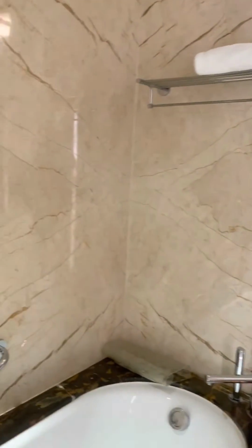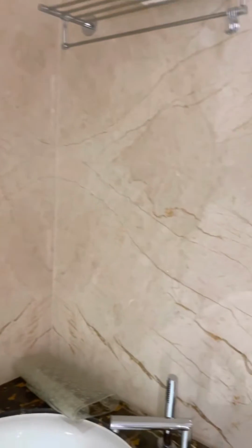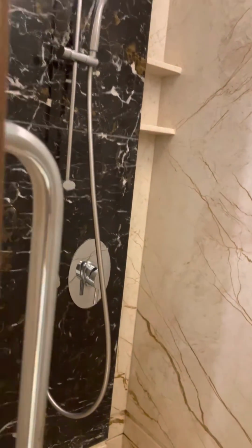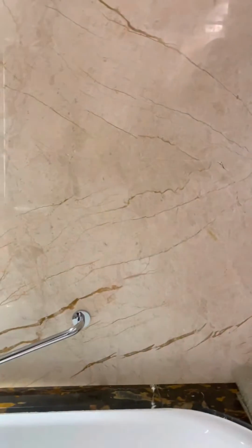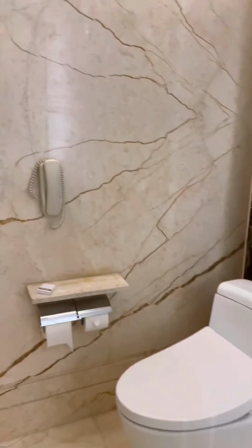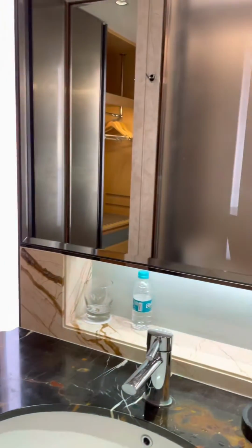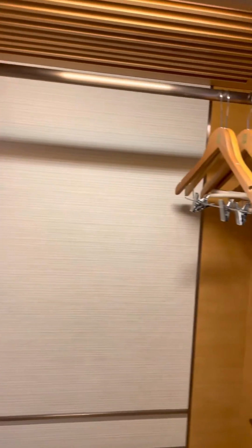I'll just give you a quick glimpse of the toilet, washroom. There are 2 separate ones. This is the bathroom. And of course, this is the other one, your dressing area. There are some towels and all which are used, just left there.